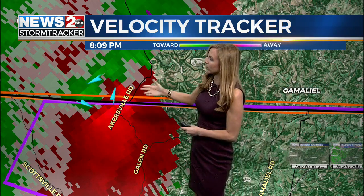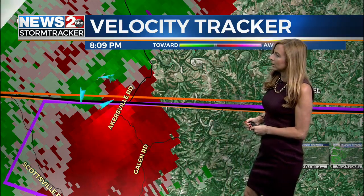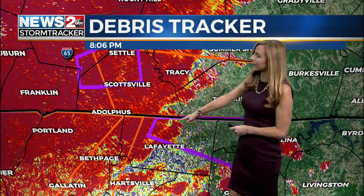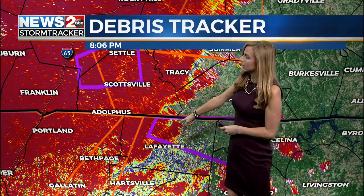I wonder if there's anything on debris tracker. If you go to Max 2, I saw a little bit. If we go to Max 2, okay. I'll have to show you what I'm talking about. I'm going back one scan. Now, this is going back one scan.